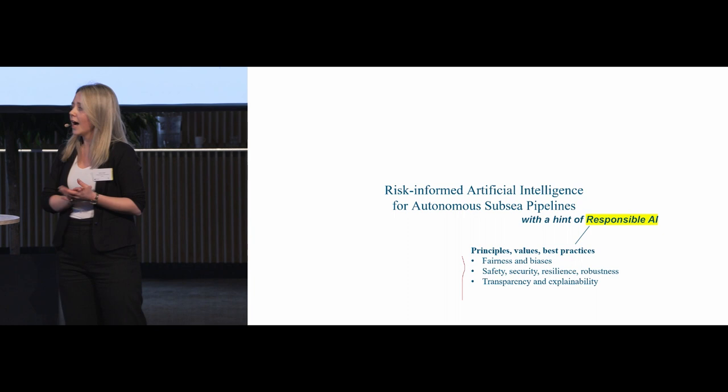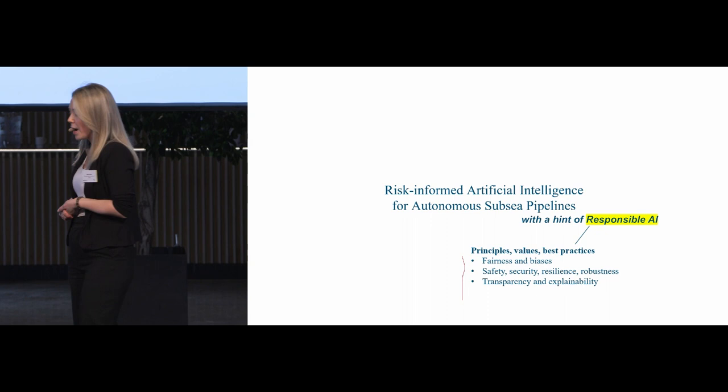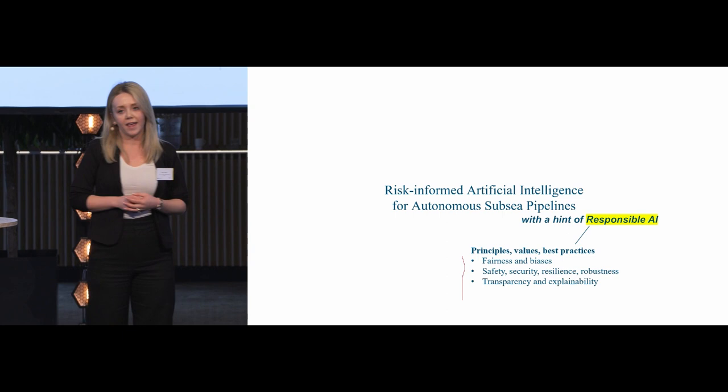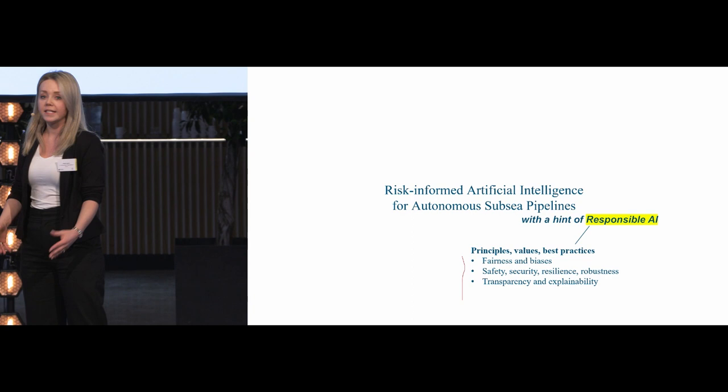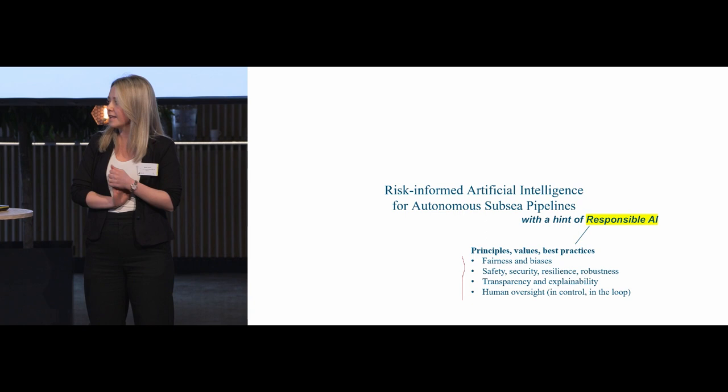Another thing that is often talked about and has been mentioned many times this morning is transparency and explainability, making sure that AI is explainable and transparent. I would also say that it's contestable, that we are able to challenge the outputs that the AI gives us, that it's interpretable, and that it's traceable, that we can trace the outputs AI gives us. And then finally, something that puts the human at the center of everything: human oversight.